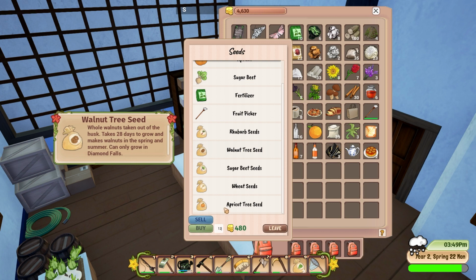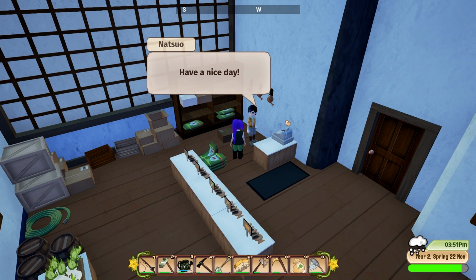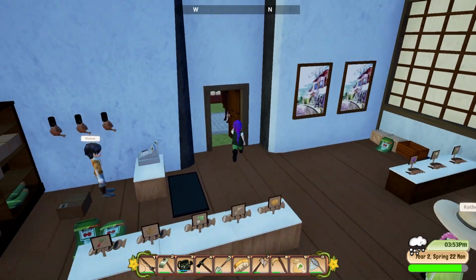Oh, are you kidding me? You had apricot tree seeds. Well, I'll just buy them then. 12 of them. I just have money to burn, apparently. And 12 of these guys. We're making an orchard today. You're welcome. You stole all my money, but you're welcome.